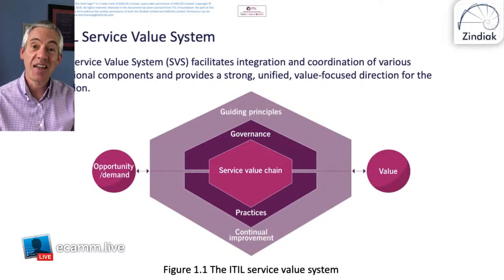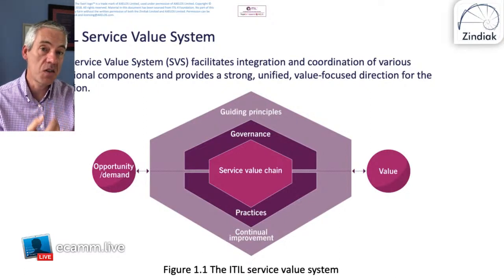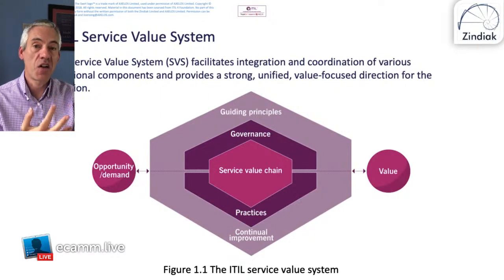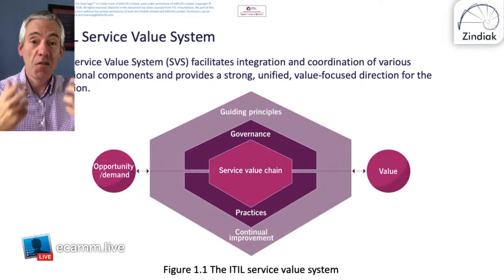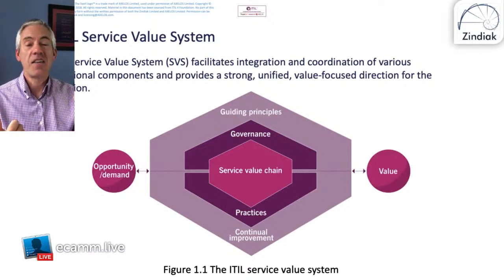And what you'll see in ITIL 4 is we have continual improvement in the service value system, we have continual improvement in the service value chain, and we have continual improvement as an ITIL practice as well. So they're big on improvement. They really want you to improve. They really want things to get better, and they put it in everywhere.